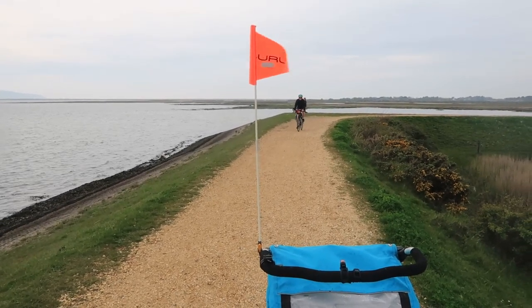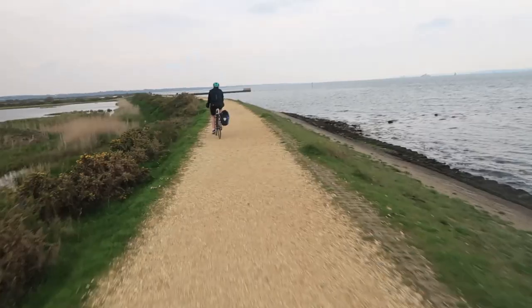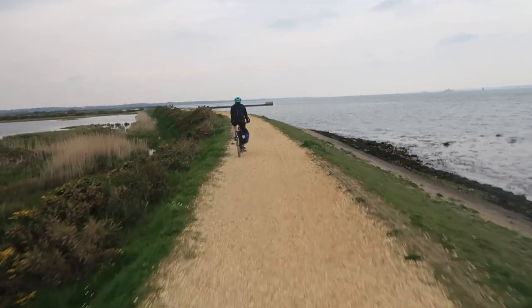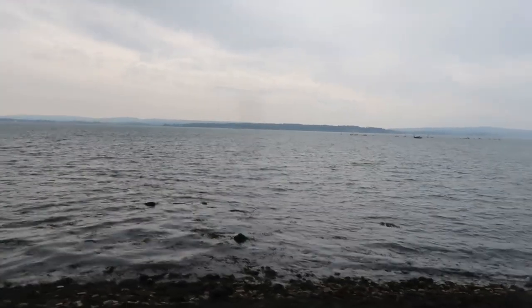We had no idea how long we'd be on this seawall for, and the weather was coming in. It was getting really windy and it was getting quite wet as well, and it was really quite bumpy. But we ploughed on through and we knew that, well, we hoped that in Lymington there'll be a nice warm pub for lunch.